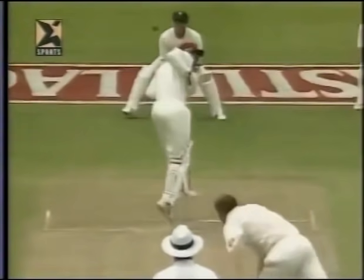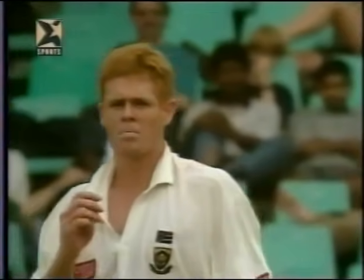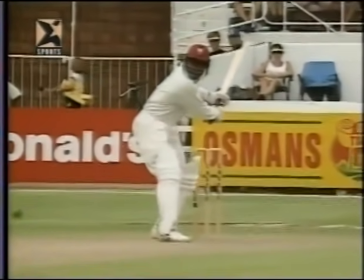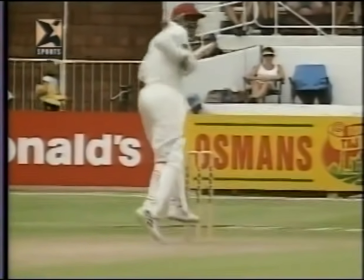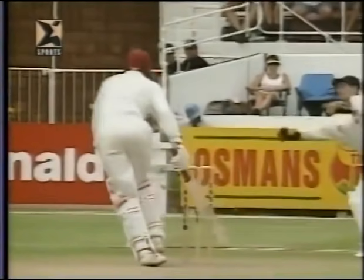Quick bounce of this. Hit him on the forearm, or just above the forearm maybe, above the elbow. Let's just see exactly where it hit him, but it had him in awful state, up round the shoulder there.